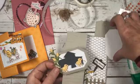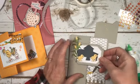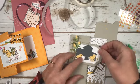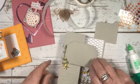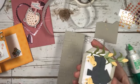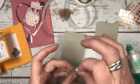All right, we'll just leave that there because I'll put it on later. This is going to be for our greeting. And I think that's good there, because it just says chick, and then when you open it up, it says, hey chick. I like it. Okay, so let's put some dimensionals on here. I'm afraid those are going to fall off.